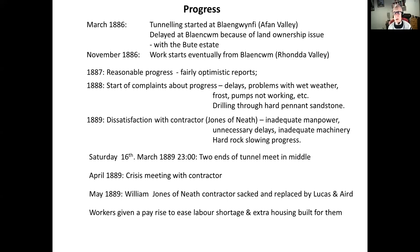Because we have to remember that in 1889, or that period of time, this was really quite a boom for the coal mining industry in the Rhondda. And people were flocking there to get jobs in the mines. And the railway tunnel builders were basically looking for skilled miners, effectively, because building a tunnel and a railway and a coal mine are much the same thing.